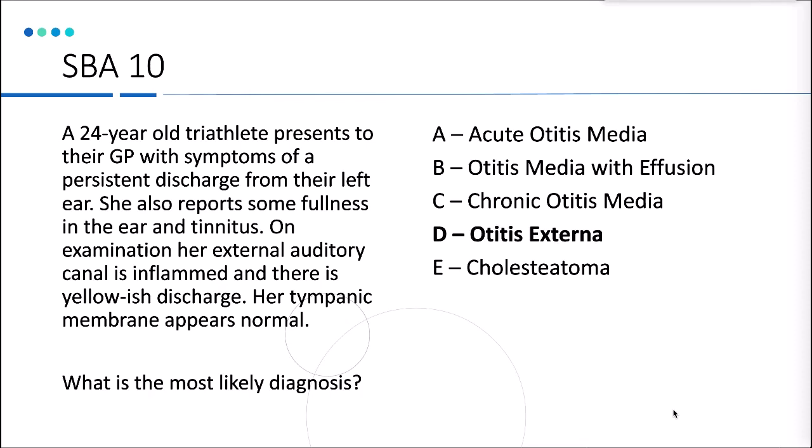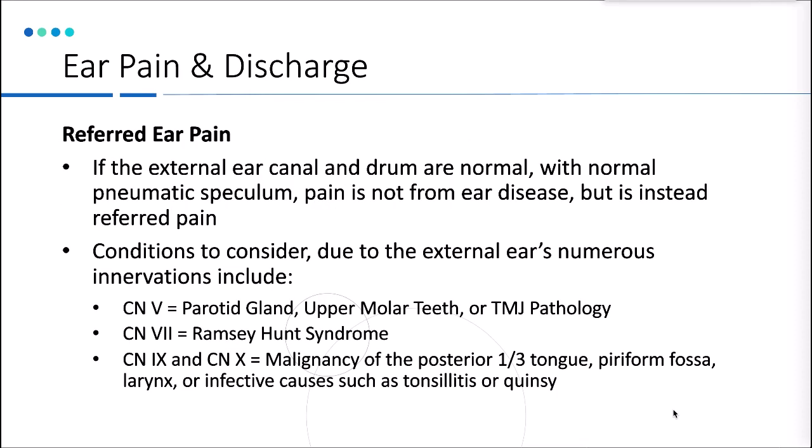Otitis externa. Okay, ear pain and discharge. So, firstly, the pain might not actually be coming from the ear. So, if it's referred ear pain, so everything is normal in the ear, you need to think, is it being referred from somewhere else? Things to consider are shown here. So, all these nerves kind of supply areas of the ear and cause referred pain. The biggies, malignancy. So, yeah, it's definitely something you need to consider.